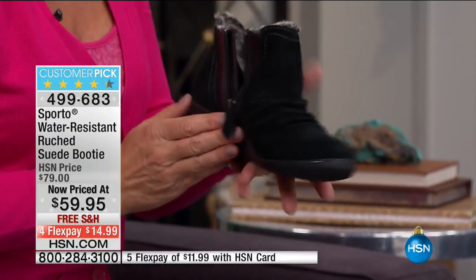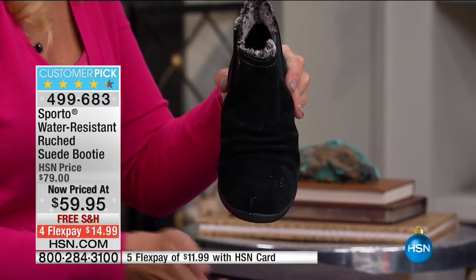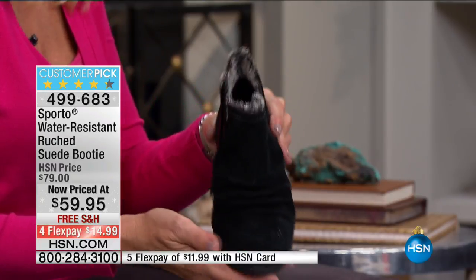I love the feminine styling on this with that great wedge heel, and a little bit more of an almond-shaped toe box. So keep in mind, we do have wide sizes. If you have a wider foot, you want to take advantage of that to make sure you get that nice, comfortable fit for your foot.